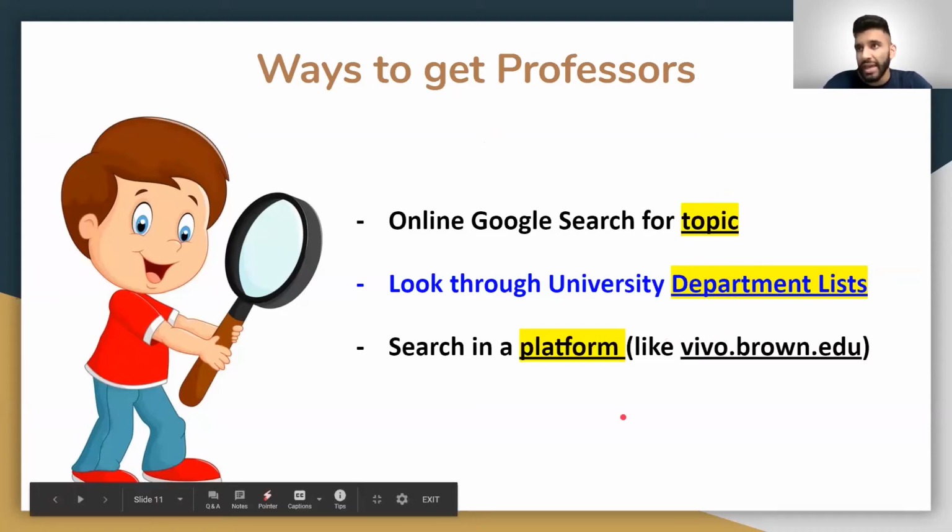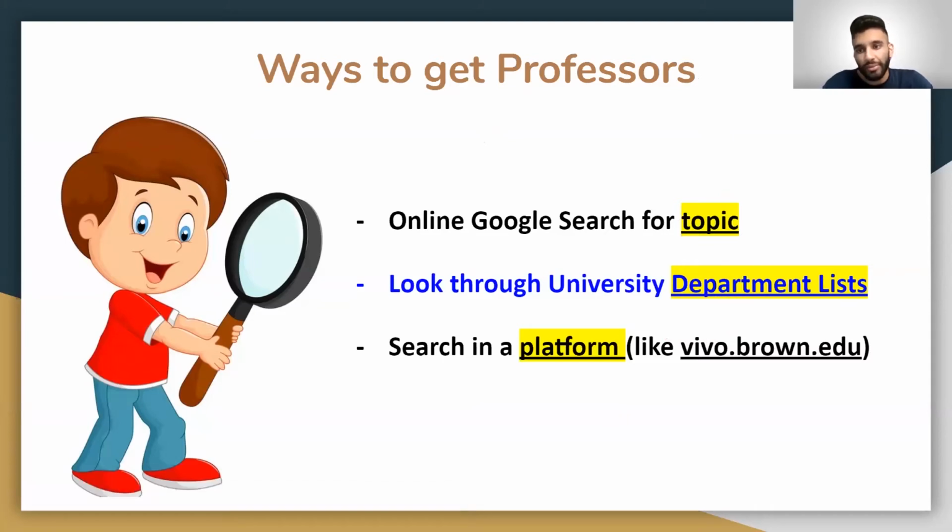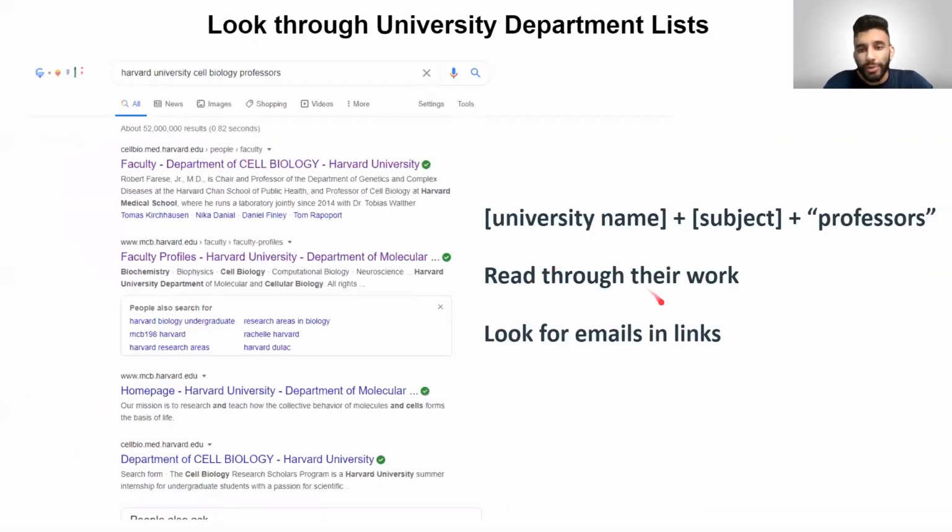Maybe you might be interested in sociology. Maybe you might be interested in psychology. For almost every single subject you can think of, universities have some kind of department. So the way you approach this is that you type in a university that you're particularly interested in. I'm taking, for instance, the example of Harvard. Obviously they're a prestigious institution. They have a plethora of research opportunities and good graduate programs.